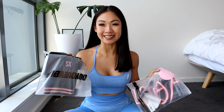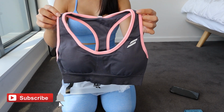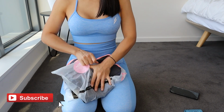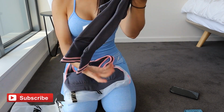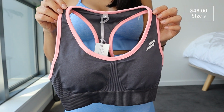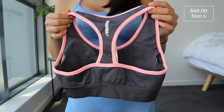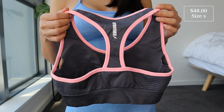Next up, we've got the Scrunch seamless sets. We've got the crop top and the leggings. I am so obsessed with this set and the color. The seamless scrunch is just super flattering, and I got these in a cool charcoal. This crop top I have in a size small. I am just so obsessed with this color. You can always mix and match because it's got the pink detail. You can wear pink leggings or a pink top, and it's a racer back design.